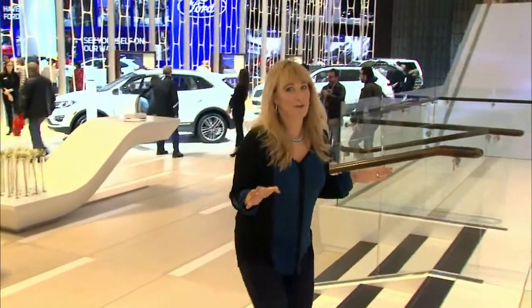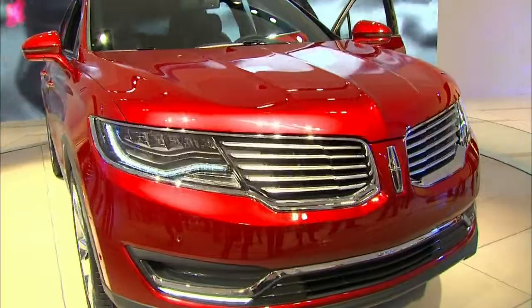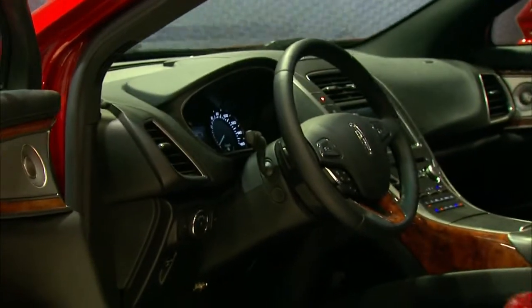So I'm in the Lincoln area right now, and I'm going to tell you the exhibit really screams luxury. And this beauty behind me is the Lincoln MKX, and it's their mid-size luxury crossover. It's the largest growing segment in the auto industry, and this is a real beauty behind me. We're going to see a lot of these on the road.